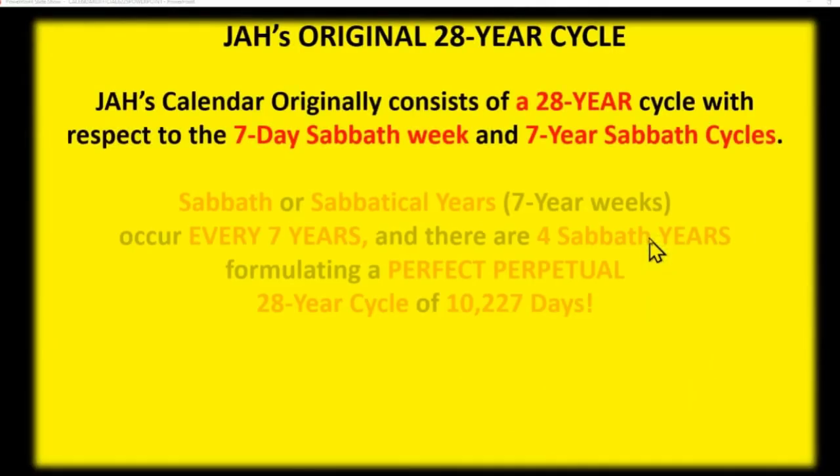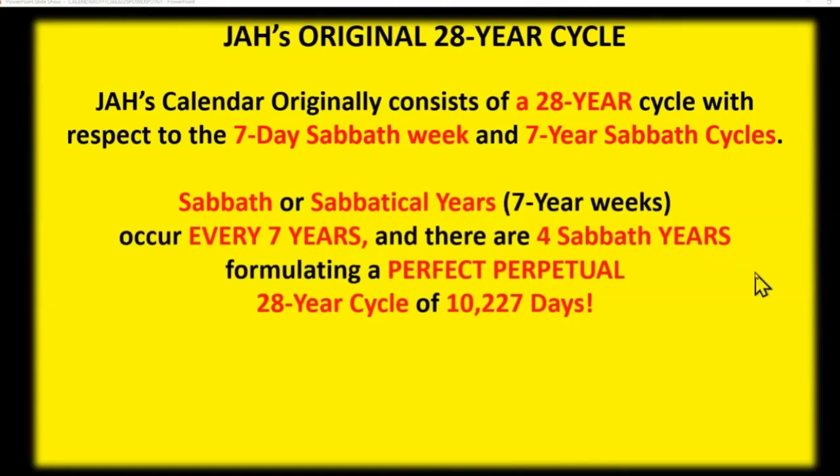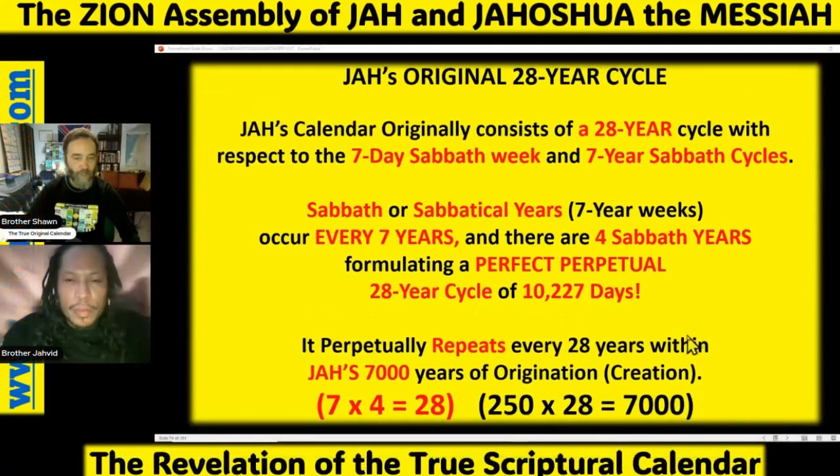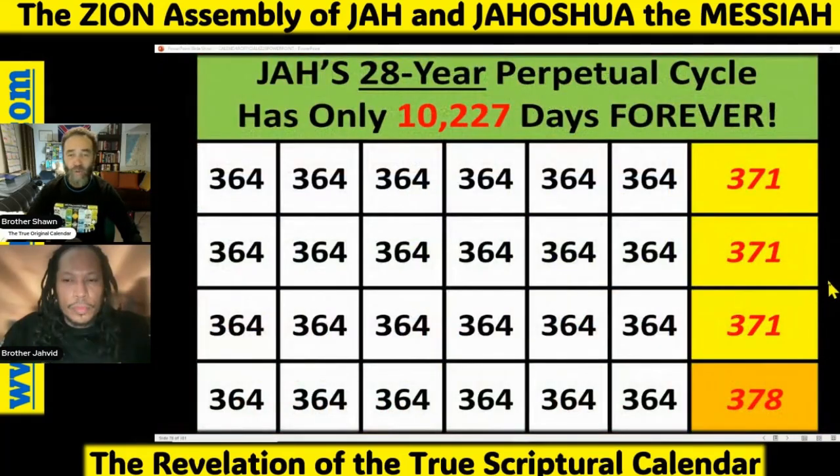Continue here, brother. JAH's original 28-year cycle. JAH's calendar originally consists of a 28-year cycle with respect to the 7-day Sabbath week and the 7-year Sabbath cycles. Sabbath or sabbatical years, or 7-year weeks, occur every 7 years, and there are 4 Sabbath years, formulating a perfect perpetual 28-year cycle of 10,227 days. It perpetually repeats every 28 years within JAH's 7,000 years of origination. 7 times 4 equals 28, and 250 times 28 equals 7,000. That's right. There's 250 28-year cycles in the cycle because all these numbers work out perfectly within 7 or 7,000, right? Looking at now, we're going to count the 10,227 days, dealing with JAH's Almanac.